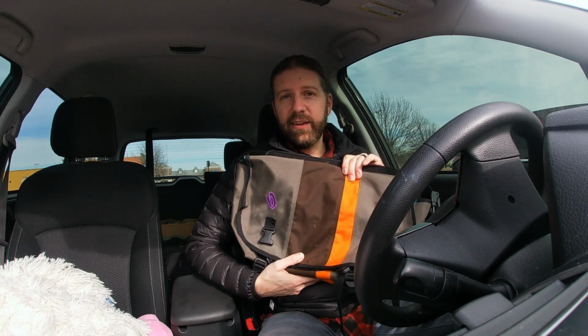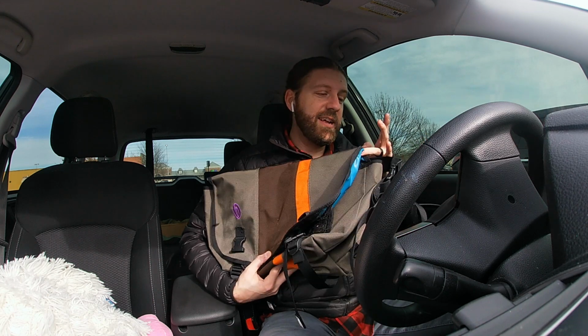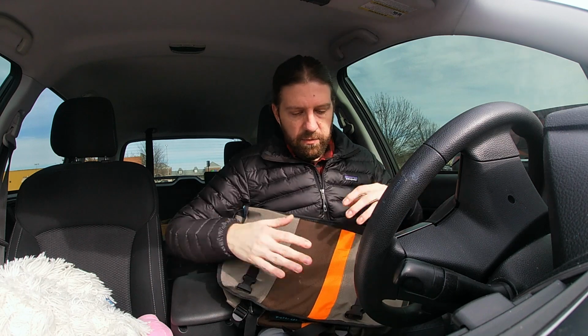I don't know if I'll call it waterproof in the title, just because obviously if I drop this in the lake, whatever's inside is gonna get wet because it's not sealed. But it's basically for if you're caught out in the rain. For the most part, this is gonna keep your stuff dry.